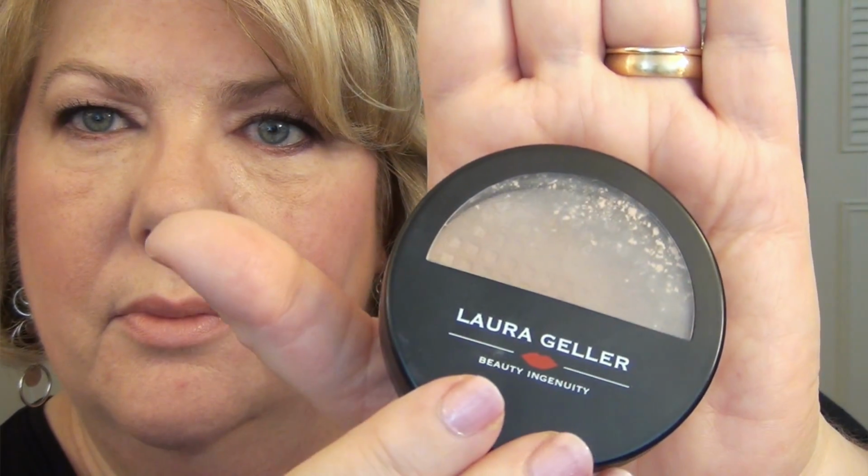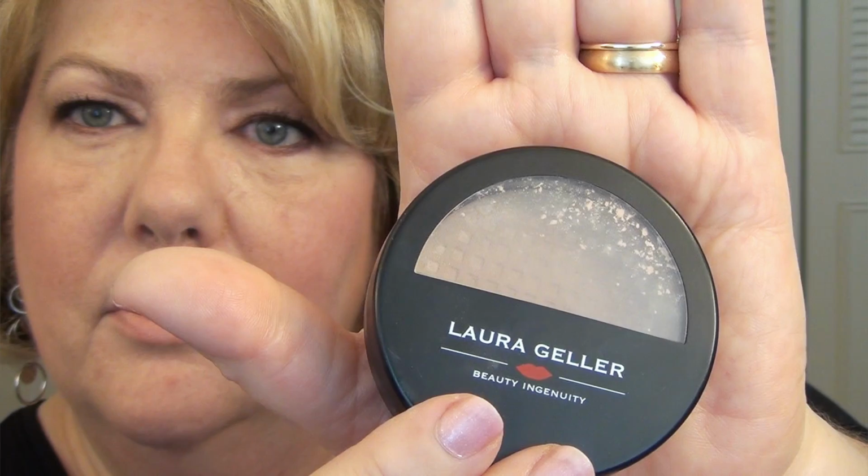So the next thing I want to talk about is from Laura Geller, and it is the Balance-n-Brighten foundation. This is probably my all-time favorite powder foundation. I've pulled it back out for the summertime. I tend to wear almost exclusively powder foundations during the summer because I do tend to be a little bit more oily. The shade I'm wearing is Fair, and I feel like this is absolutely a perfect match for me.